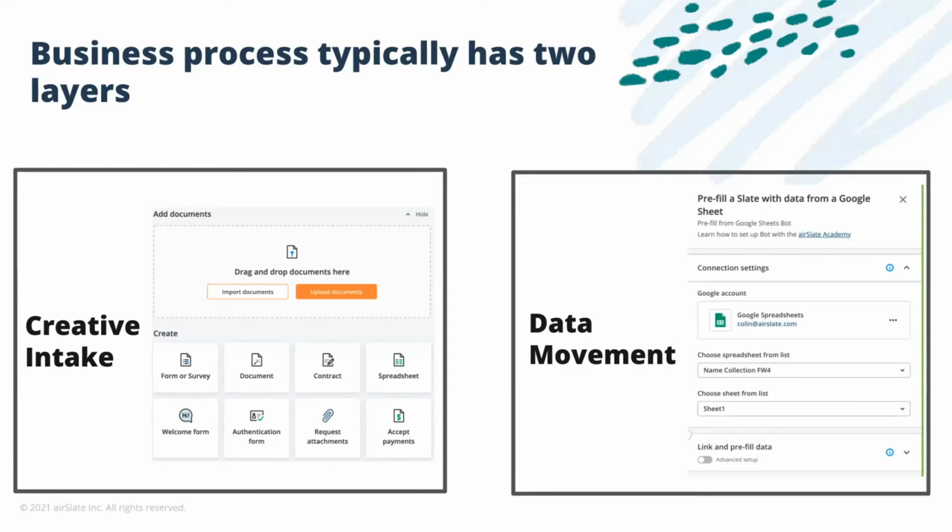The data movement layer is really around, once you collect that information, then what do you do with it? And this is where a lot of employees internally spend their time. Once they collect the data, they're either manually changing it in a CRM, or they're emailing a manager to approve whatever was sent to them, or they're running to the finance team to get more information about whatever they collected. This data should be automated, so that the bulk of the employee's time is not spent running around trying to manage these processes manually, but the process is done automatically.